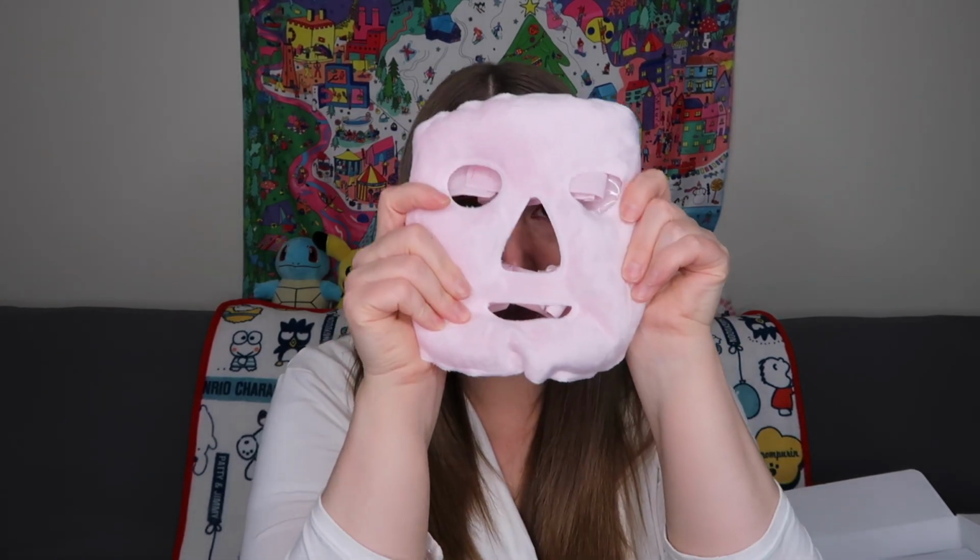I genuinely have no idea exactly what it's supposed to do, but I'm guessing because it has the gel in it that you're supposed to freeze it or put it in the refrigerator to make it nice and cold and help with your dark circles and stuff. I guess. I'm not actually sure, but definitely a little interesting, a very Japanese thing to do. I don't know if you guys have seen those videos of people trying like weird Japanese beauty products, but that's kind of what it reminds me of. Maybe I should make one of those videos. I don't know. If you guys are interested in something like that, let me know in the comments and I'll see.